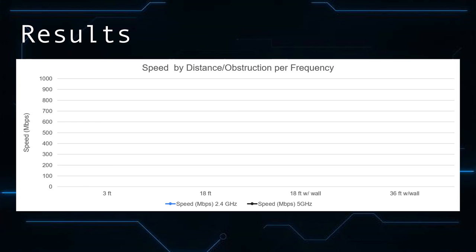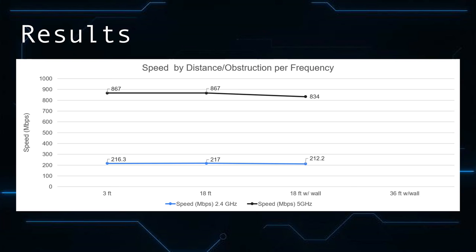Next, the measurement was speed. So starting in the 3 foot, we can see that the 5 gigahertz was significantly faster than the 2.4 gigahertz frequency band. And as distance increased, they stayed about level. But as a physical obstruction was added, we can see that they both go down, the 5 gigahertz more so than the 2.4 gigahertz. And then finally, when more distance increased, we can see the 5 gigahertz frequency band drop significantly while the 2.4 gigahertz remained about the same throughout each test.